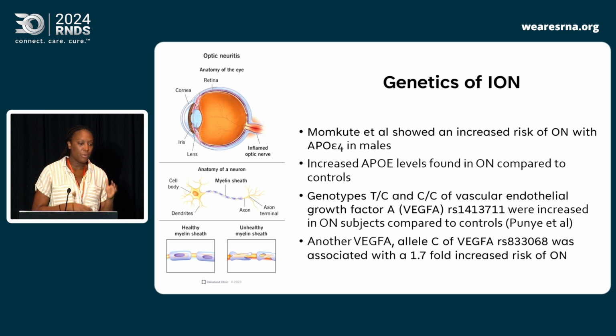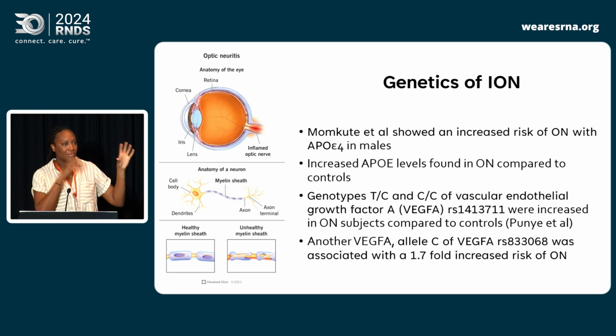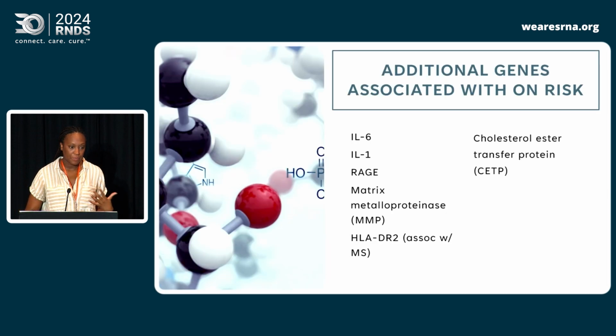And then there were additional genes like VEGF-A, which is a vascular endothelial growth factor. This is a gene that helps with the proliferation of blood vessels. And essentially what they were able to say was that two separate alleles, which are different variations of that gene, were seen associated with optic neuritis. Again, not something that you really need to be very aware of, but just something for you to know the overall variety that you're seeing within these disorders.